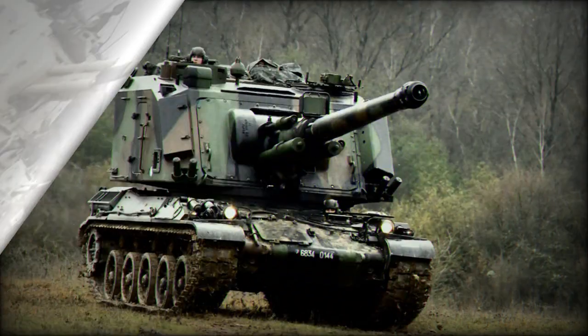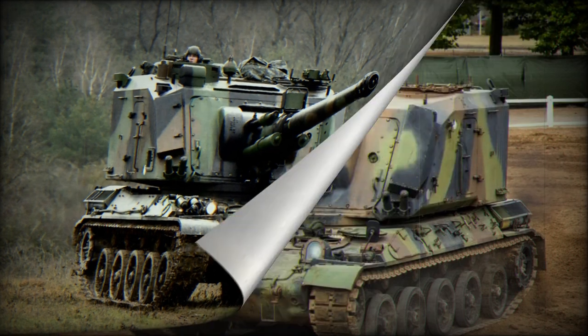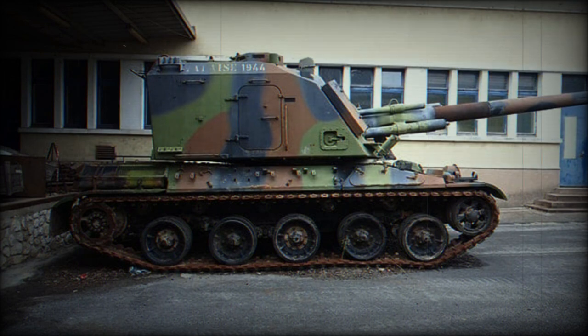This artillery system was developed in the late 1960s. The first prototype was built in 1972. Production of the AU F1 GCT commenced in 1977 and ceased in 1993. Around 250 to 273 of these artillery systems were produced for the French Army. Numbers vary depending on the source.